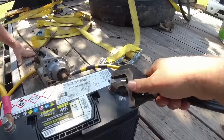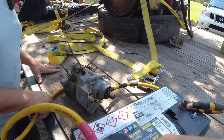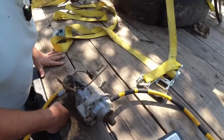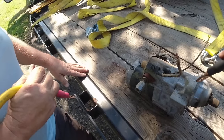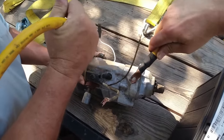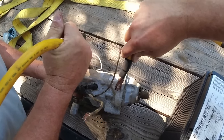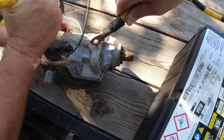Yeah. So we got our new cables out and we're excited about those. 12 volt guy again. All right. Here, I'll hold the ground to the... I think you hit right here. All right, let's try. All right, do it again. There it goes. Okay, so she's spinning.